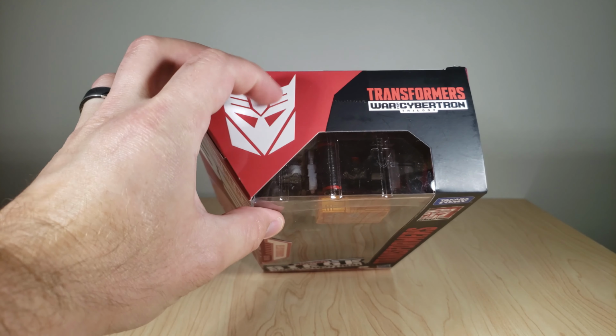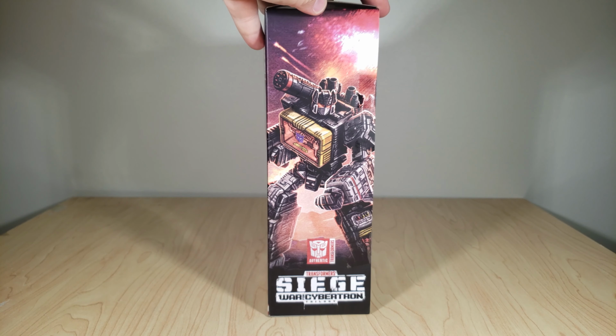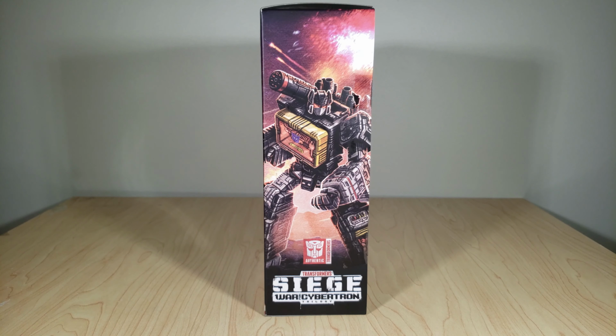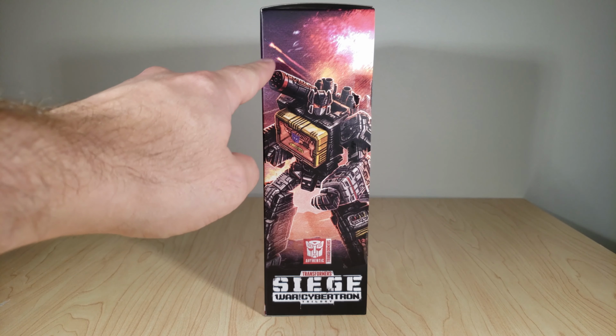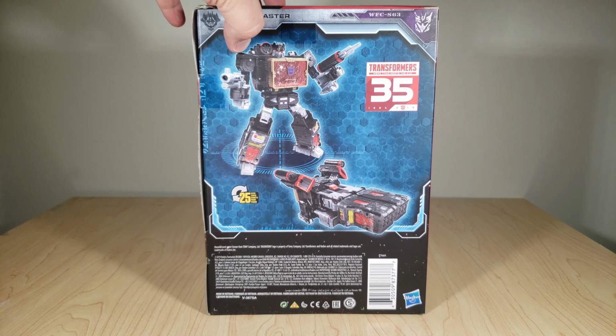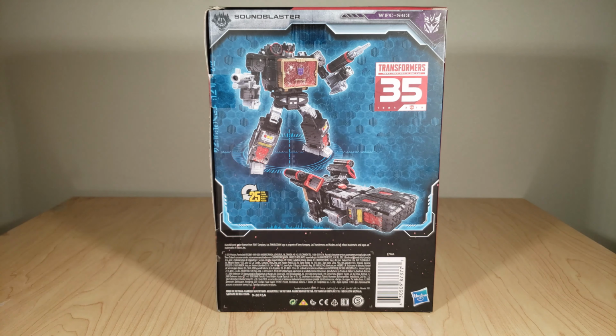Got this raised Decepticon symbol here. His artwork is on this side. It would normally just be the generic Siege artwork, but this is a nice big shot of him looking very, very cool, very menacing. Got something taking off in the background, maybe Tetrajets, can't really tell. And then on the back, you've got just renders of him in his spaceship and robot modes.